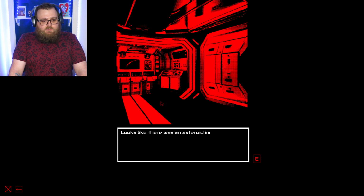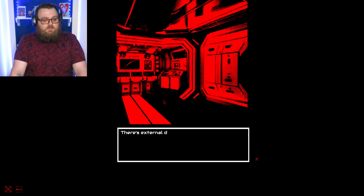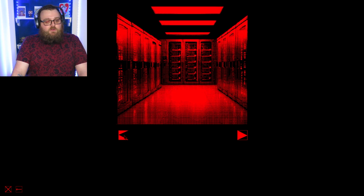Sensors. Looks like there was an asteroid impact somewhere nearby. A multitude of asteroid fragments flew towards the ship. There's external damage to the ship's plating. Crew must proceed to the airlock. Repair work needs to be done. Okay. Then let's go do what we're paid to do.